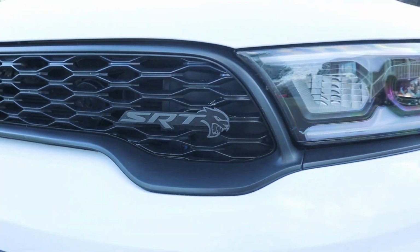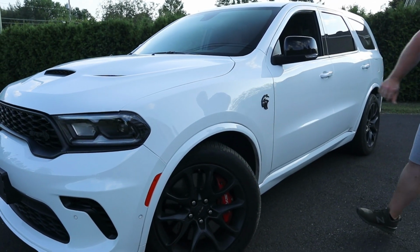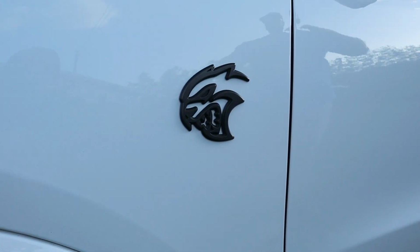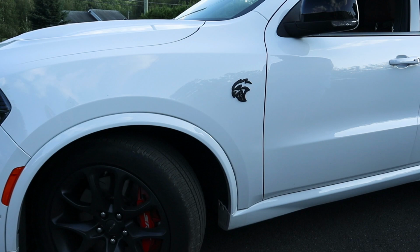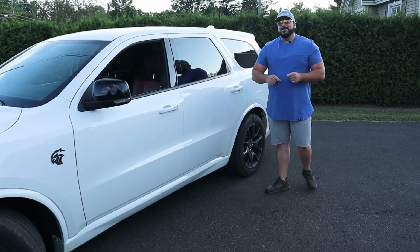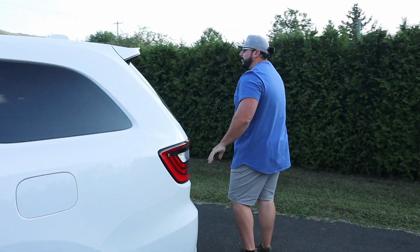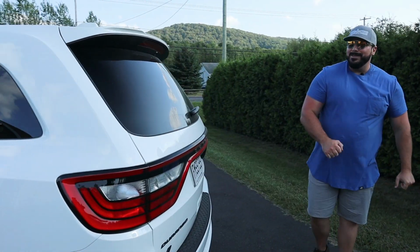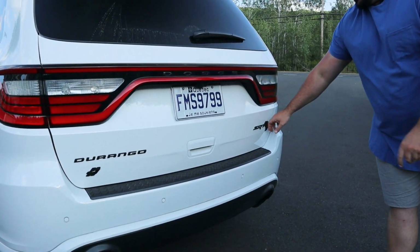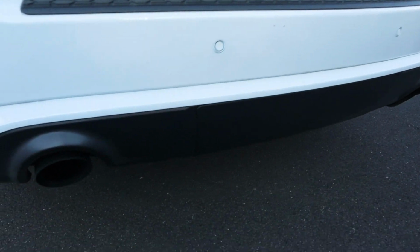But overall, the rest of the Durango really looks like the SRT 392. We've got again the logo of the Hellcat here. But wheel-wise, tires, suspension, some tweaks for the springs and all that. But the rest of the Durango is pretty much the same as the SRT 392. And if we step in the back, we've got this unique spoiler here also. I'm not sure if it's really different from the other model, but we'll say it's different. And also another logo here to say it's a Hellcat. And finally, a dual exhaust to hear the sweet sound of your Hellcat engine.